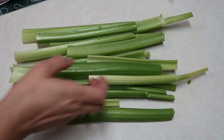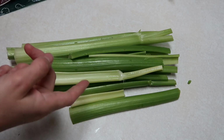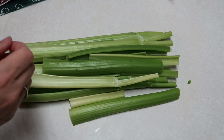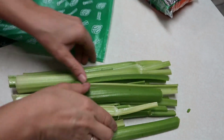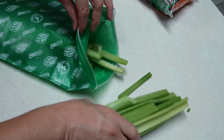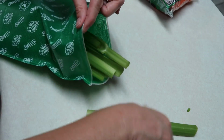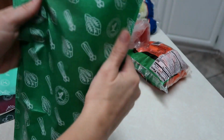Okay, y'all, I have some celery that I have trimmed. I took all of the greenery part off, and I'm going to give that to my chickens and turkeys. And I washed this and dried it. Now we're going to put it into this bigger bag here. I'm just going to place all of this in here. And there are some smaller pieces, but that's okay. We're going to put them in there too. And just zip this up, just like so.